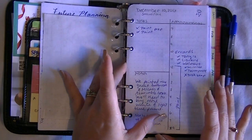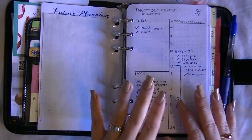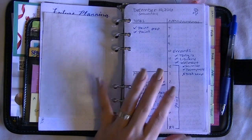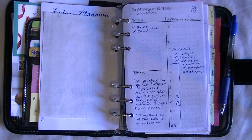I really love their day on 2 pages, but I don't like how much space that takes up, so I'm just trying to see if this will work for me, and if not, I can always print out more of these dotted pages and cut them to size and change up the layout if I need to.